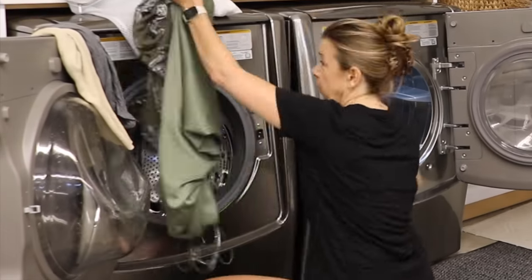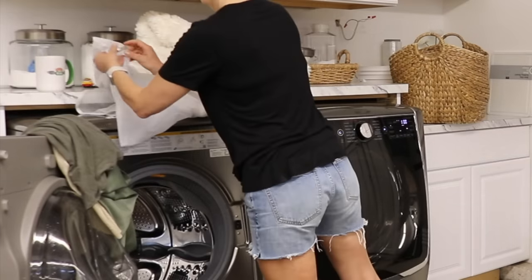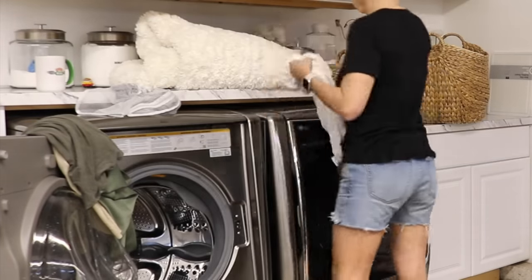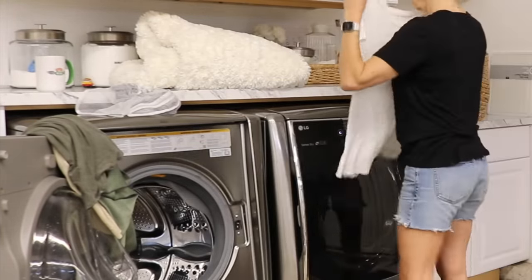And I like to use laundry bags to protect things like sweaters and delicate items so that I don't have to run a separate load. And once I empty out the laundry bags, I can hang up anything that needs to air dry.